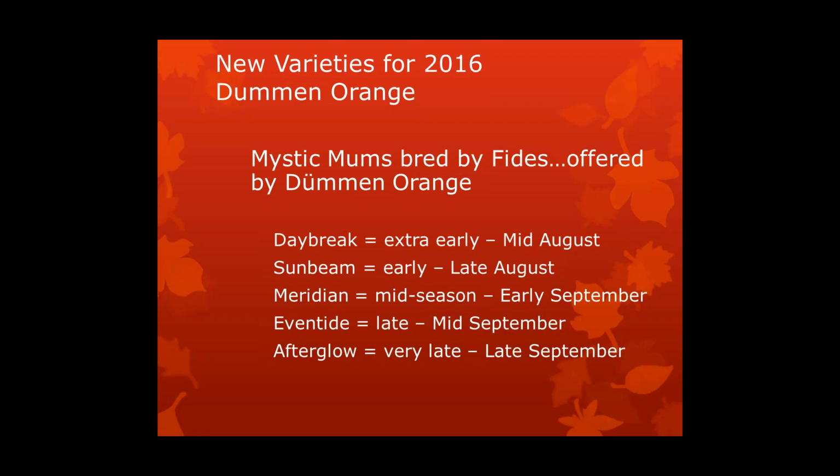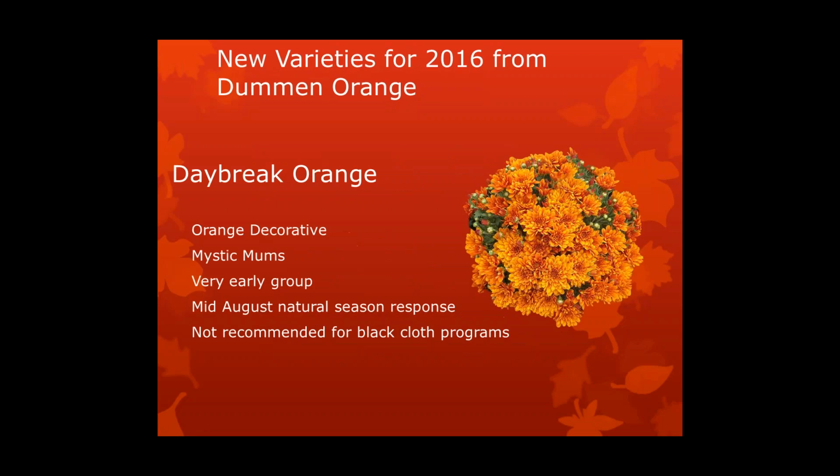And this year in our Garden Mum trial, we didn't really have a super hot August, so I don't think we really had a super amount of heat delay. And like I said, the Daybreaks were coming in right there in the second, third week of August. So they were pretty close to timing this year. All right, I'll get off my high horse here.